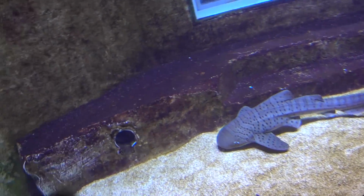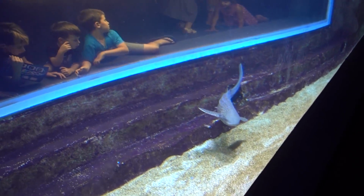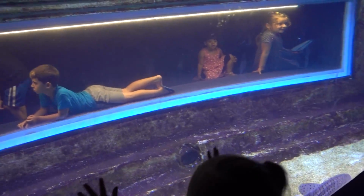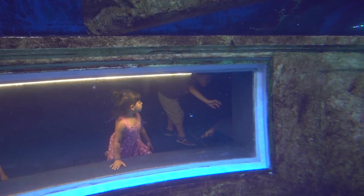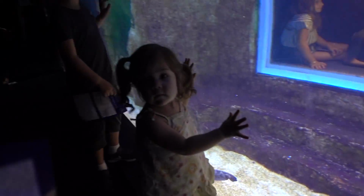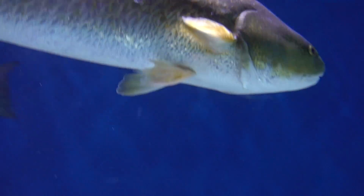Ooh, this is a different kind of shark. In a minute, you're going to see me walk inside the water. Look at all these people. Everybody's enjoying their time at the aquarium. Keep looking, I'm coming up. Oh, do you see me? Be careful, Abigail. Whoops. This is one of the last fish we saw. And it was ginormous and huge.